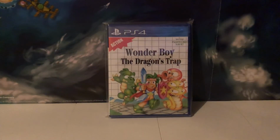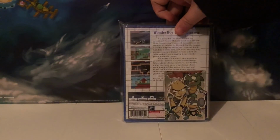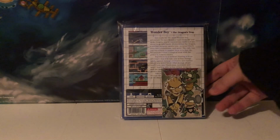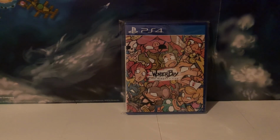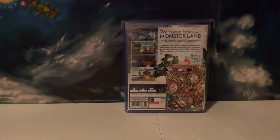Wonder Boy, The Dragon's Trap. This isn't the PlayAsia version, this is the limited one games version. It comes with the card. And I like how the cover looks similar to the one on, has the Sega Master System style background. Attention to detail. I like it when companies do that. This is the alternate cover version, because that's back when Limited One Games was doing alternate covers on everything. So yeah, I bought 2 copies, which guaranteed I will get one of each.